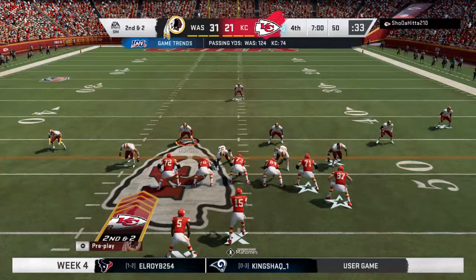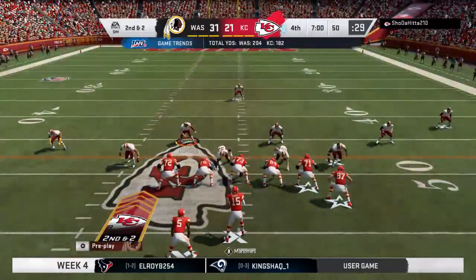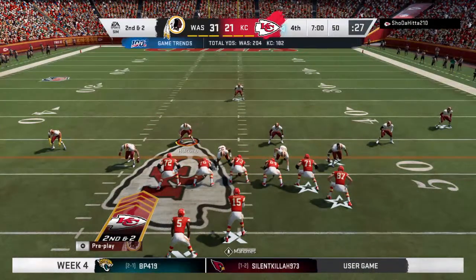Tighten up. Pull it together. Mike, 50. Right there in the middle, 55. Watch the pass. Here we go.